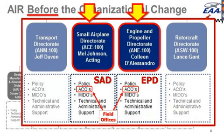So of these 4 directorates, the Small Airplane Directorate and the Engine Propeller Directorate were the ones that we mostly worked with. They were referred to by acronyms. Small Airplane Directorate was SAD, and Engine Propeller Directorate was EPD. And although these directorates were headquartered in Wichita and Boston, they worked through a bunch of field offices called ACOs, Aircraft Certification Offices. So most of the time when we were dealing with specific issues, we would be dealing with ACOs in the field.